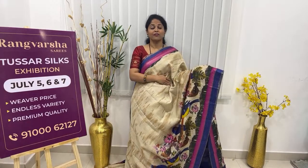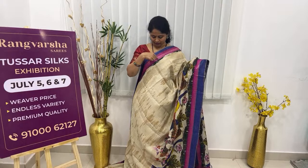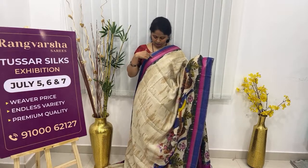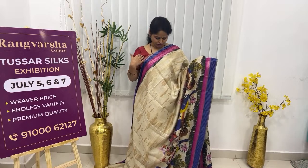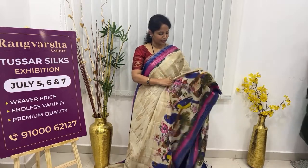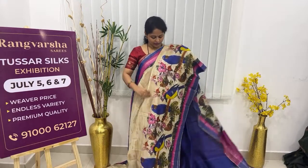And on two sides we have a very vibrant color border, a pink with blue color border on either side. And this is a complete weave border. It's a complete temple style weaving border in gold color combination. And again, you have a digital printed border. On one side it's a short border, and on the other side, this is the border.